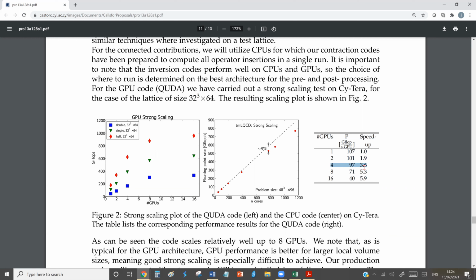It's sort of okay to use 8 GPUs, but it's not okay to use 16 GPUs because you're doubling the resources, but your speed up is extremely low. So in this case, a technical reviewer would accept if the group wanted to use 4 GPUs or 8 GPUs, but they wouldn't accept the group using 16 GPUs. So this is an example of a scaling plot that we require from applications.